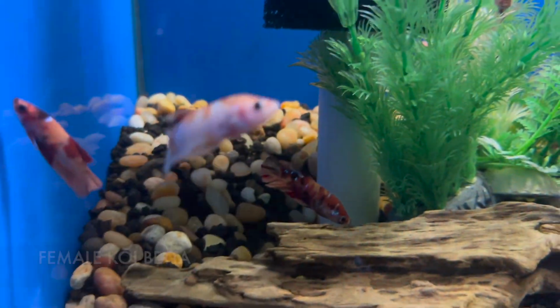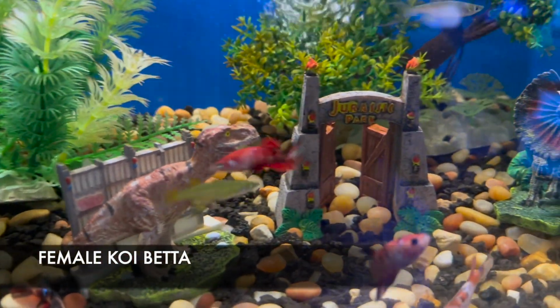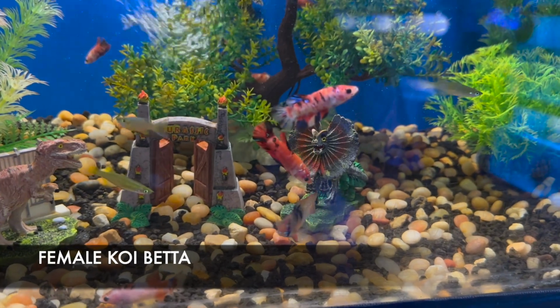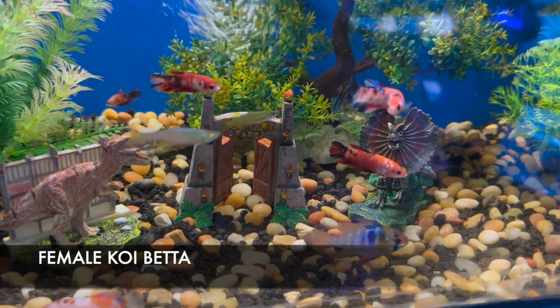I know they're not exactly what you would refer to as a nano fish, but a lot of people do refer to female bettas as a nano fish, and this batch of female koi bettas is spectacular. Look at the color on these. They're amazing.